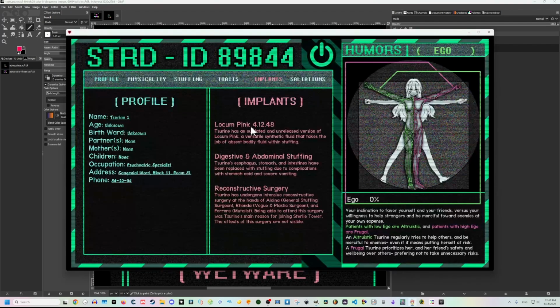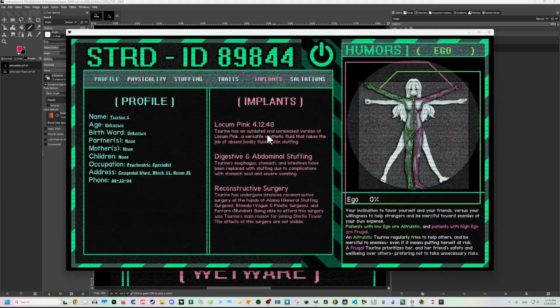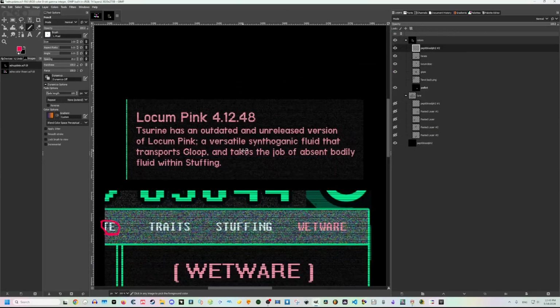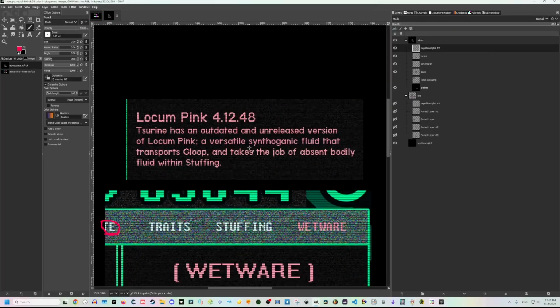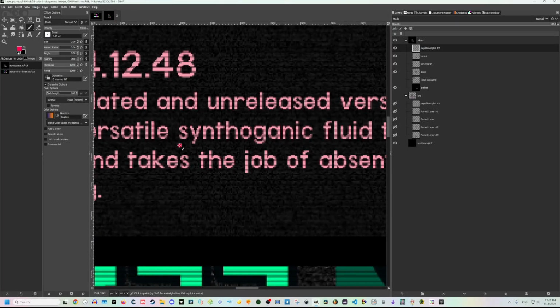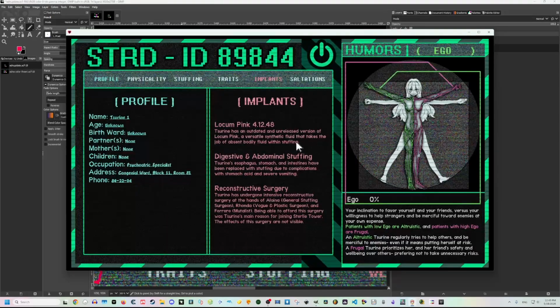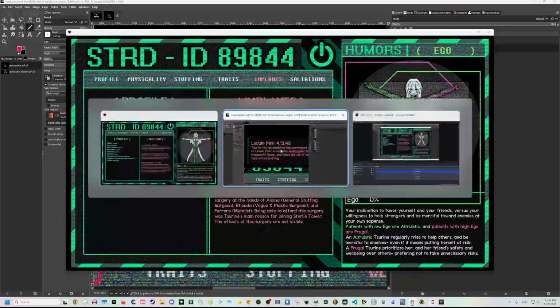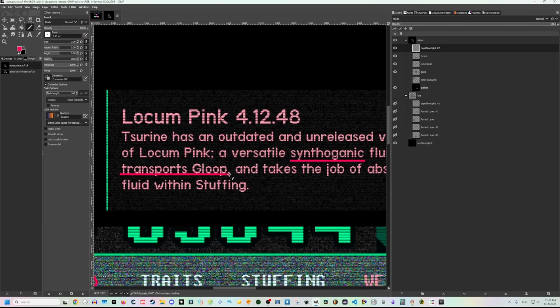Okay, so we can actually also compare this. So outdated, same version, outdated, unreleased version of Locum Pink. The part's the same. Ooh, it's gone from synthetic to synth organic fluid. That takes the job of absent bodily fluid within the stuffing. Now it also transports glue.